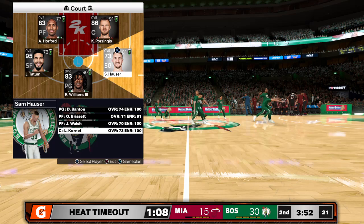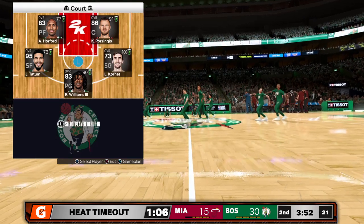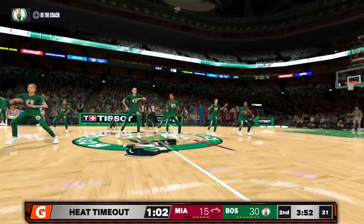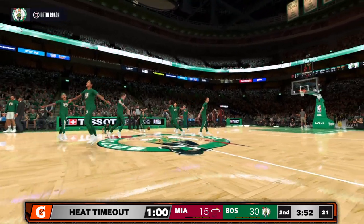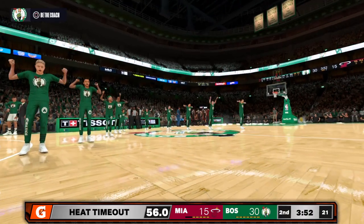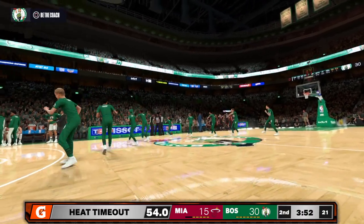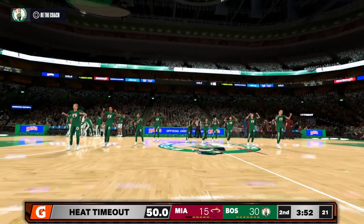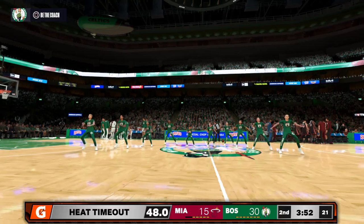Now a timeout called by Miami. And Steve, we're not seeing as many back-to-back games as we used to. That's been a point of emphasis in the scheduling in recent years. It takes time to bounce back after every game, and credit the NBA for cutting down on these back-to-backs. Fewer of them means healthier players and fresher legs.